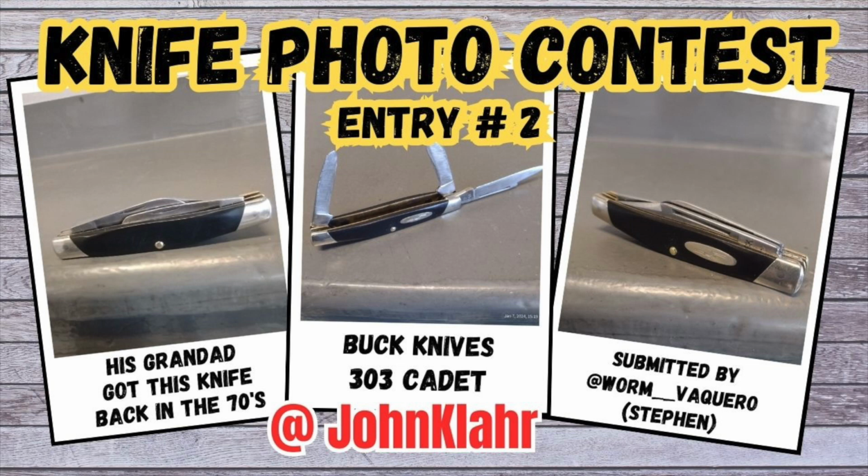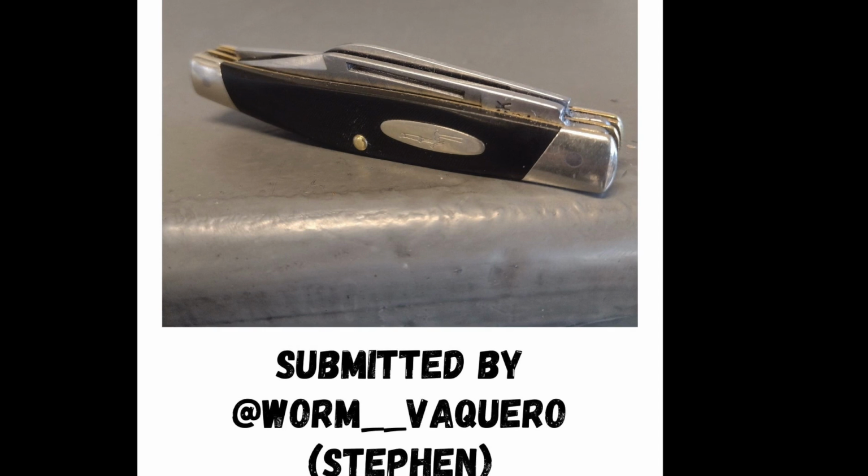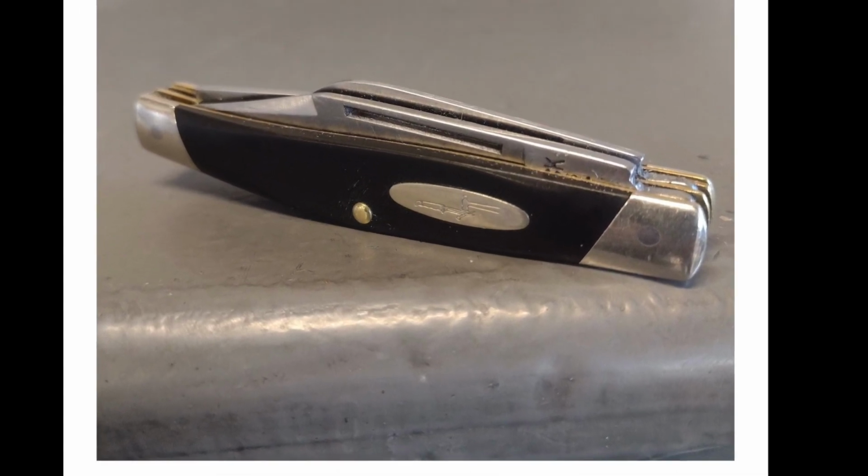Friends, I am very delighted to announce January's viewer-submitted knife contest entry number 2. Now this is Worm_Vaquero. His real name's Steven. He is showing off this super cool Buck 303 Cadet that was his granddad's. Says his granddad started carrying this back in the 70s. How cool is that, huh? And he thinks it was made by Camillus.